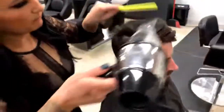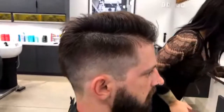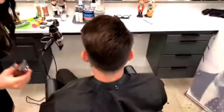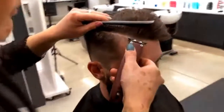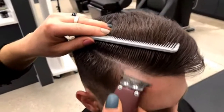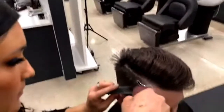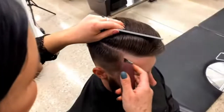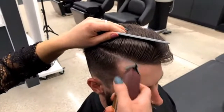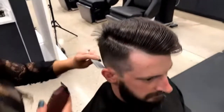Now, I did not cut the front at all, and I don't plan on it. This little corner over on his right side, I'm going to just kind of taper that off. That doesn't need to be there. That's just going to be in his way. And using my edgers over my comb, just to kind of clean up that corner.